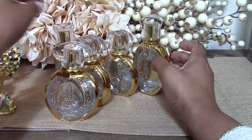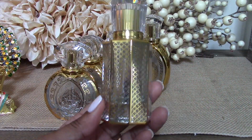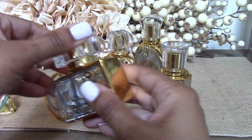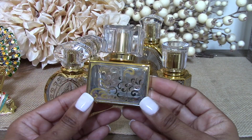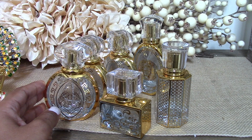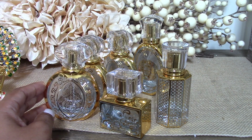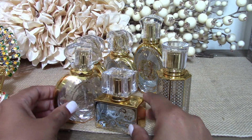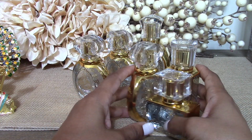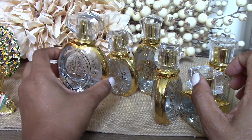And then I also got this pattern here. It's like a quatrefoil pattern on this one. And this one here. What I'm going to do with these perfume bottles, I am accessorizing and decorating some shelves in my mother's bedroom, and I thought it would be cute to put a collection of beautiful perfume bottles on display. Then I also picked up a few for myself.